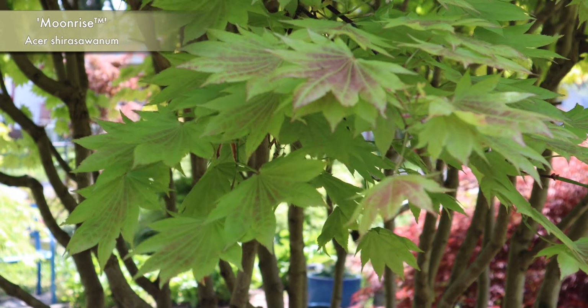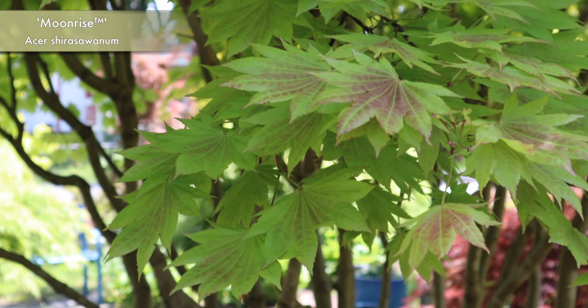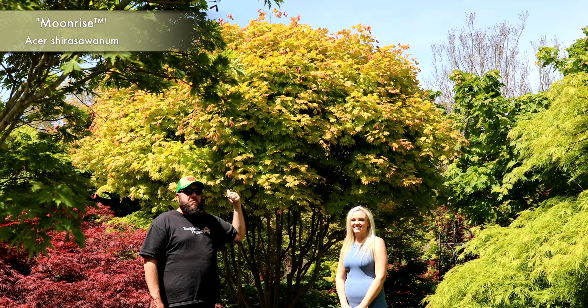But guys, check this thing out. It is absolutely gorgeous. And that fall color with the reds and oranges, you're gonna love it. Again, it works in zones 5 through 9, so a lot of places. But a lot of you looking for an Acer shirasawanum here in the South, guys, think about Moonrise.